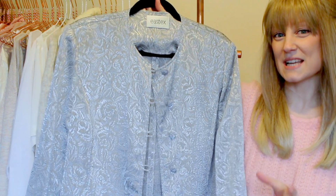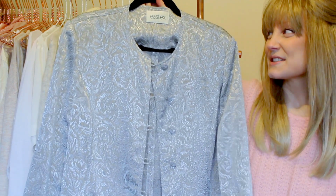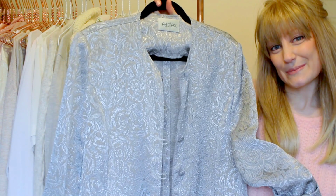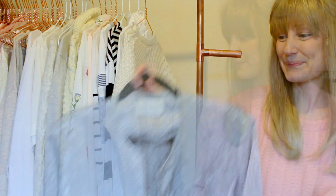I love this silver metallic. Again, that's been quite a popular trend throughout 2016. So I just thought this is a really good buy, and I've worn it quite a bit. So I just thought I would include this because this is a good charity shop buy of 2016.